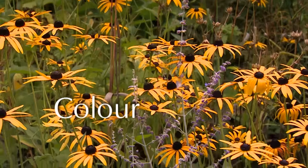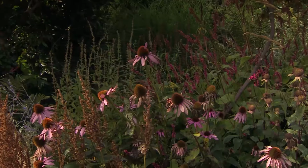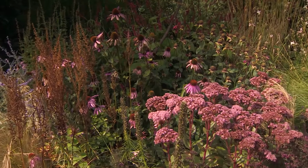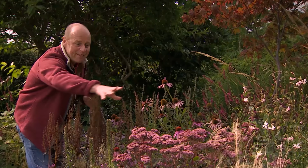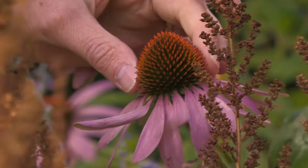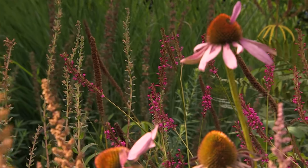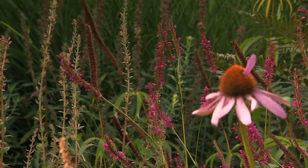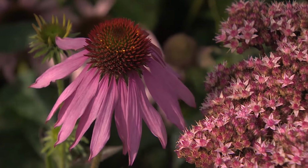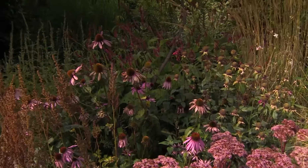You don't have to stick to a colour scheme, but creating compositions using 2 or 3 plants can help create a coherent space. This is a fantastic combination. We've got this lovely fluffy sedum at the front, and we've got an echinacea in the middle with its downward drooping petals and fantastic cones to the centre of the flower. And towards the back, this upright, different form, different shape of this Persicaria, quite an intense pink. And the colour that links them all together is this reddish pink just dotted all the way through. So the eye moves beautifully through these 3.